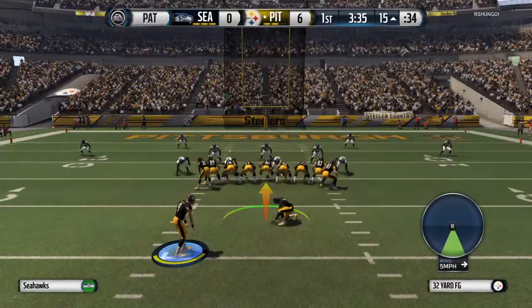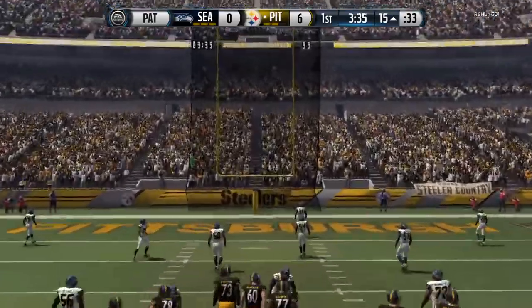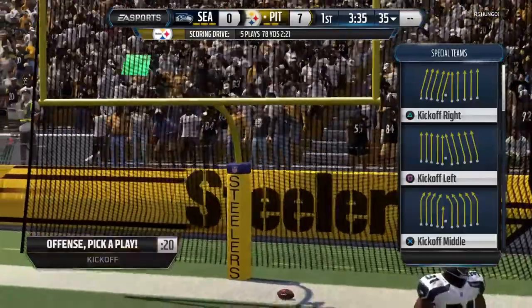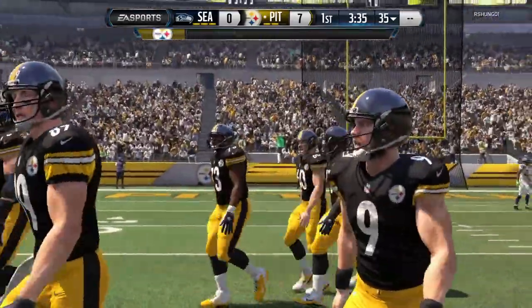Nowadays, the kids, they grow up, they want to be wide receivers. I don't blame them. They're out there. They get to catch the football. They get to score touchdowns. They get to do dances. And you're not really allowed to hit them either. What a job.